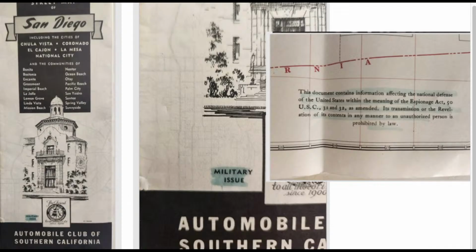This is the only known map of the Auto Club that I've been able to find that actually said military on it. It did have a street map of San Diego, 1944, and they did have military issue on the cover, and inside they had a statement that said, this document contains information affecting the national defense of the United States within the meaning of the Espionage Act, its transmission or the revelation of its contents in any manner to an unauthorized person is prohibited by law. So that was the underlying legal justification for all of this.